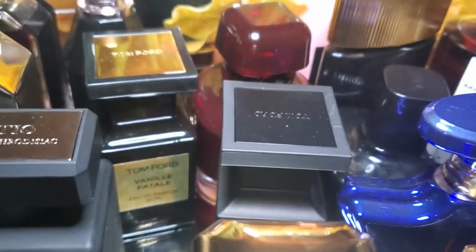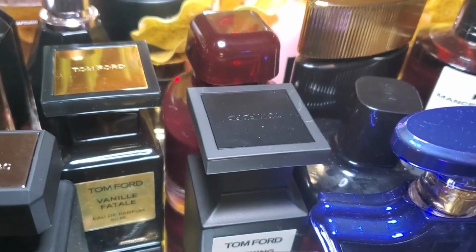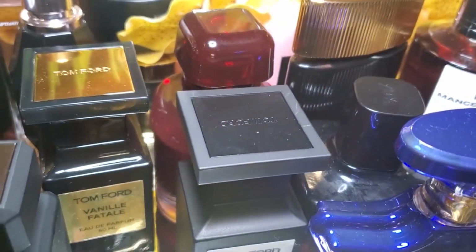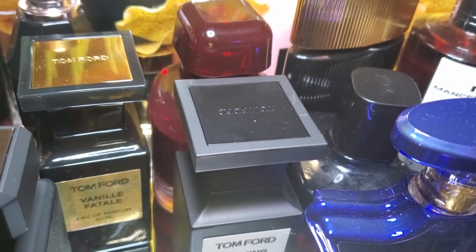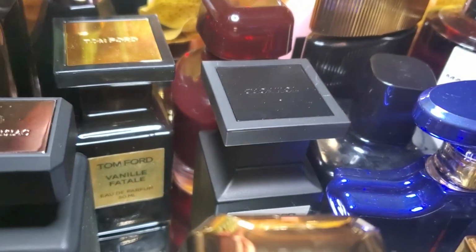And then Tom Ford, effing fabulous. Again, we've talked about this. So this is your leather, your tonka bean, your vanilla, your lavender scent. Okay, so my lavender lovers, you would really vibe with this.